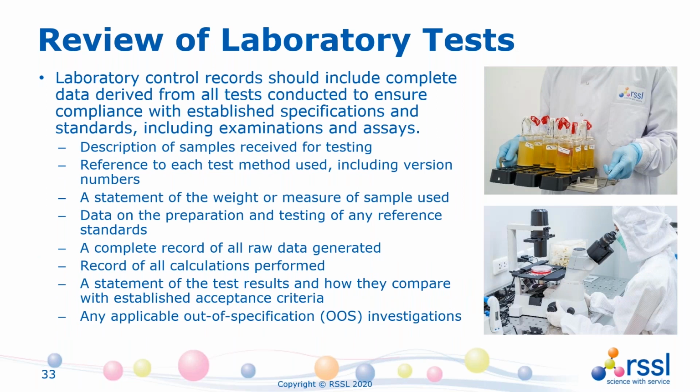The batch release process also needs to take into account laboratory data and laboratory controls. And laboratory records should be complete and the data derived from all tests conducted to ensure compliance are provided and have been suitably checked against specifications. So this includes ensuring that we have reference for each test method, including version numbers, statements indicating the weight or measure of the sample, data on the method of preparation and information relating to reference standards, reagents and standard solutions, ensuring the raw data for each test is made available, a record of calculations performed in connection with test results, including all the units and measures and conversion factors and equivalency factors, a statement of test data and how that compares with established acceptance criteria, a justification for any modifications to established analytical methods, and any applicable out of specification investigations need to be documented and completed.